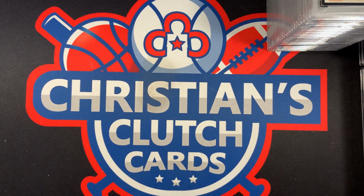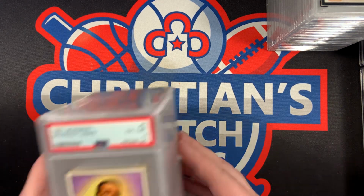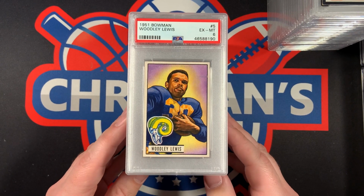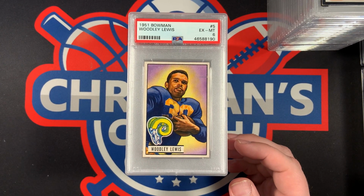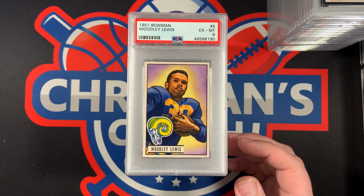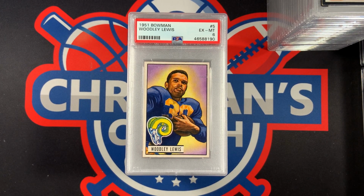And then to kind of round off the video, we're going to end with football, some vintage. We're going to start with 1951 Bowman. I absolutely love these cards. While baseball's really cool, I absolutely love the way that they did football back in the day. So I get a kick out of these. Hopefully you guys do too.